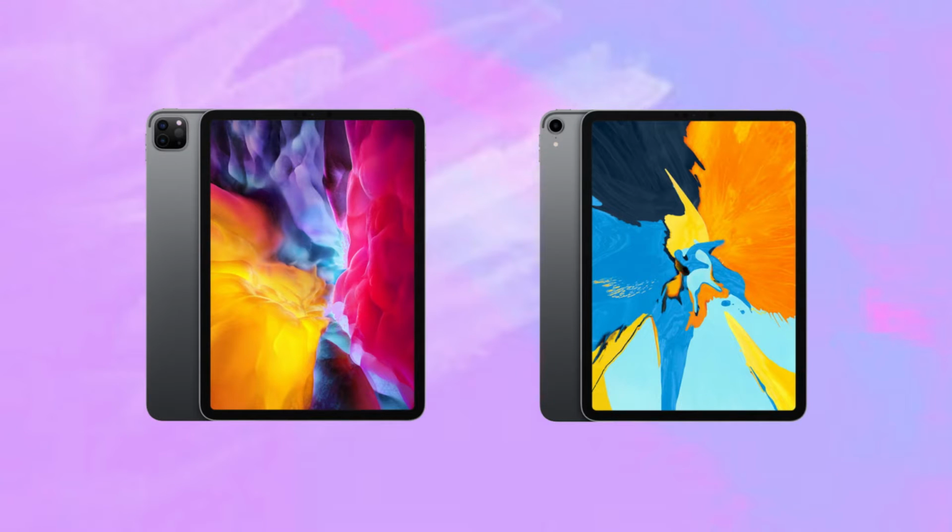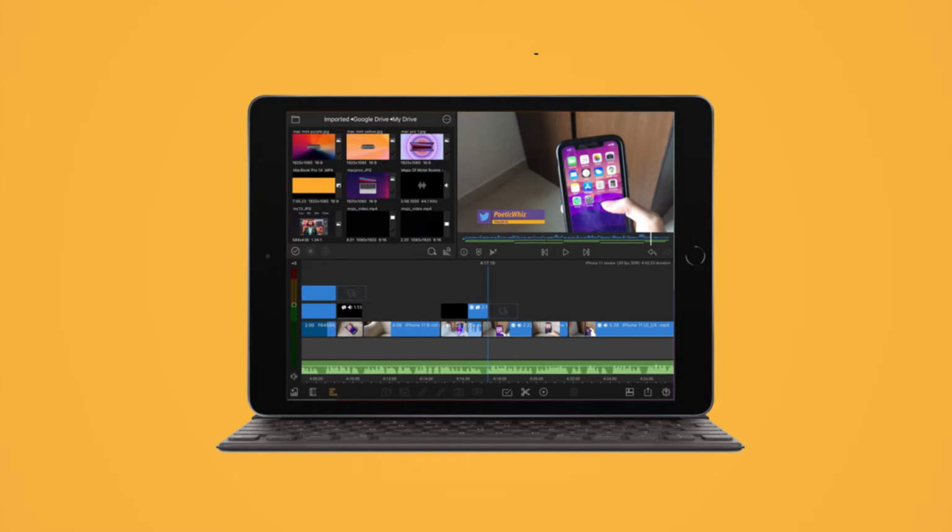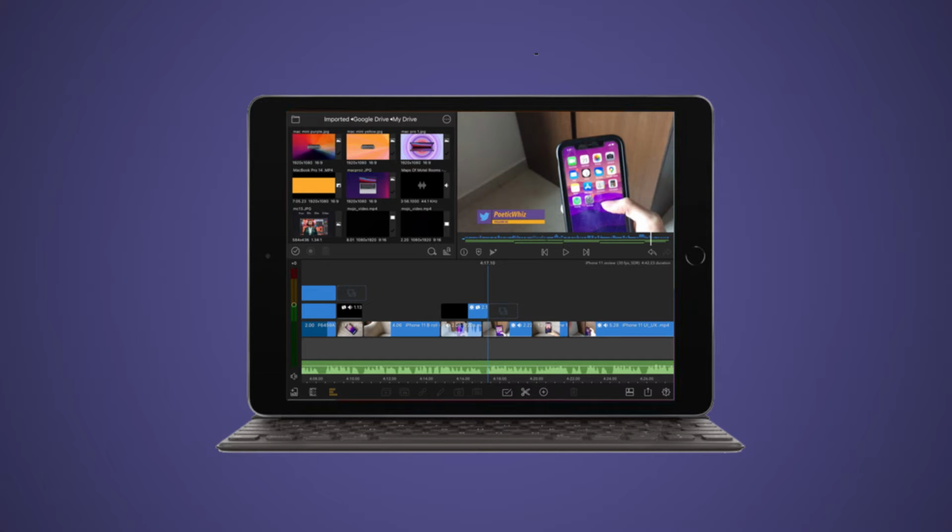From my point of view, the last two iPad Pro models might have got good RAM, but then the app at times shuts itself, even if you're not doing any heavy lifting. That I have noticed on the regular iPad when I use LumaFusion to export videos or while just multitasking between apps.